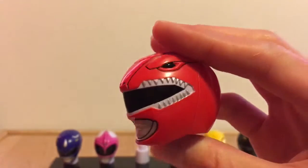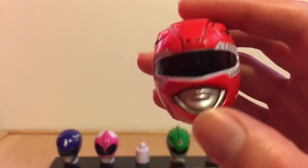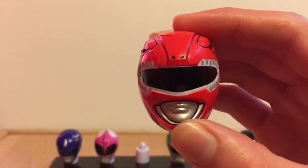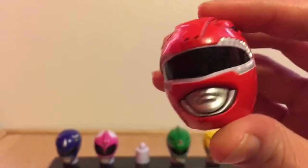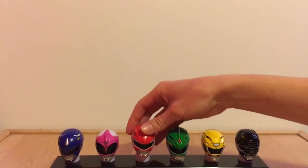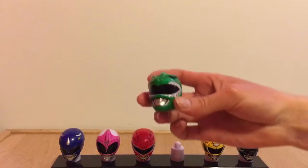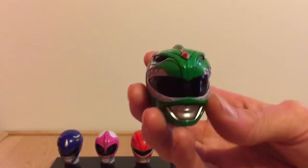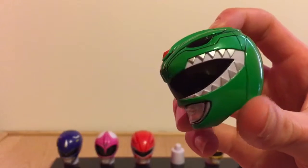if you ask me. But then again, Jason was my boy back in the day, so I have a great familiarity with this helmet, so really dig it. Dig how it came out. Like, they all came out looking good. It's just the lining is weird. That's the only thing that throws me off about this entire set. Tommy's helmet, of course, looks awesome.